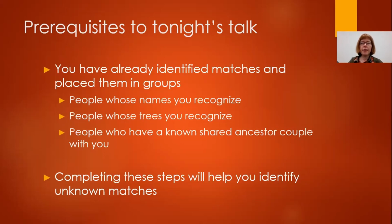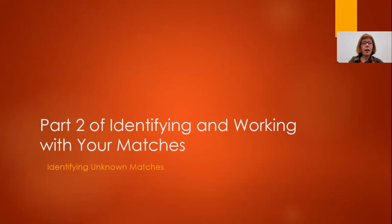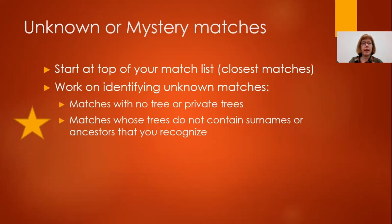So after you completed these steps that we talked about in part 1, this will help you to identify unknown matches. So we're going to be identifying unknown matches by using known matches. And this may not make sense to you right now, but let's get into it and let's talk it through. So we're going to look at identifying unknown matches tonight.